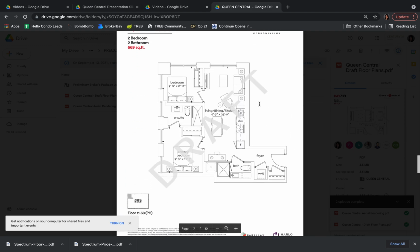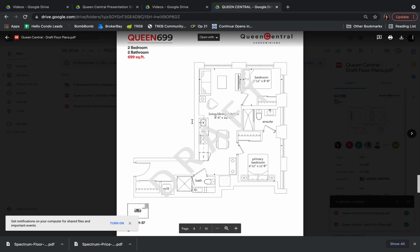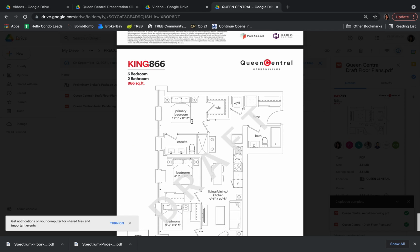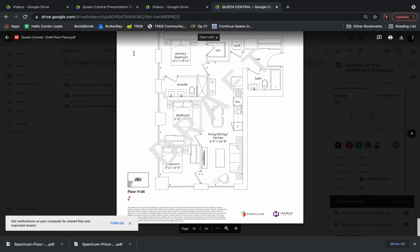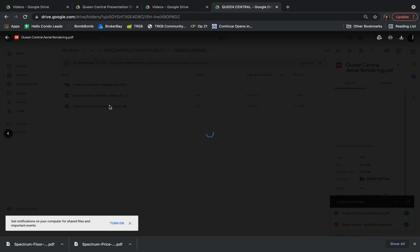Okay, 2 bedrooms, high 800s. This is a 2-bed, 2 bath. Okay, and then for the 3 bedrooms, there's a 2 bathroom, and it starts from 1.1 million. Okay, 866 square feet. Parking is available at 98,000 and is given priority to 3 bedrooms. Lockers are at $6,000, maintenance approximately 69 cents.